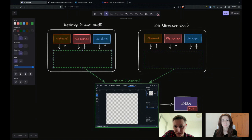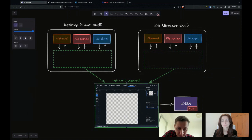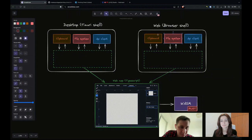And this is being hosted by Tauri, and then I have some adapters for the platform-specific stuff, like access to the file system, to the APIs, or to the clipboard. And the same goes for the browser. If the app is being hosted by the browser, then it's the browser file system, browser clipboard, and browser API, like fetch.